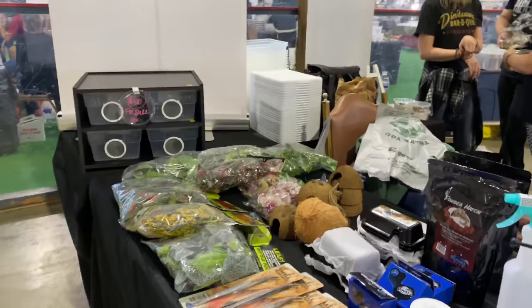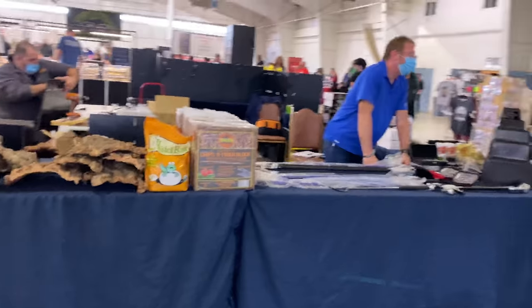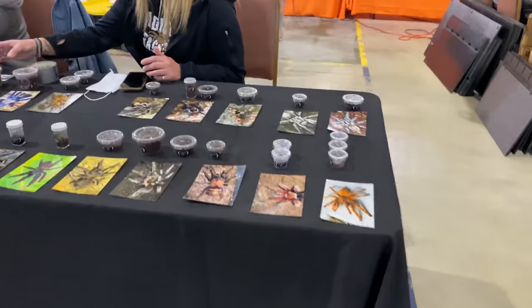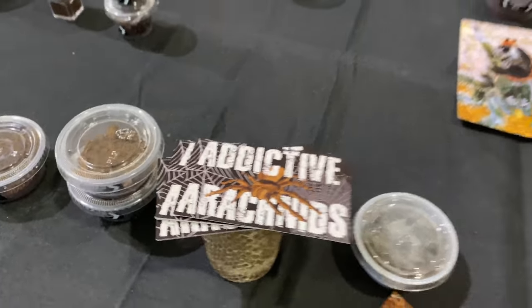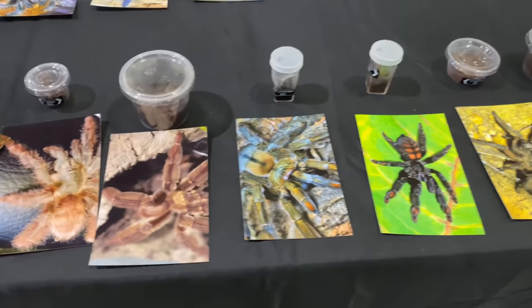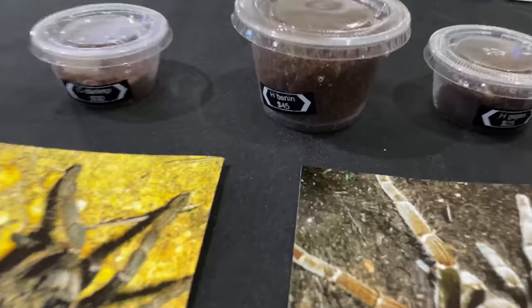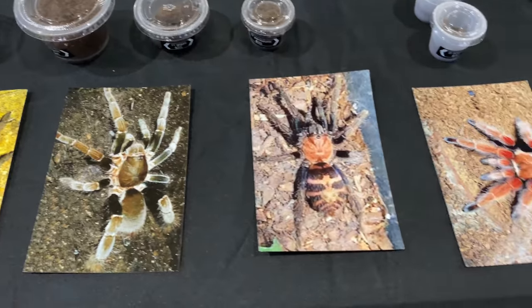They got a couple more little dry goods things there. Morph Menagerie. Oh, we got some dry goods. Looks like some hatch rights, some pork. Over here we got Addictive Arachnids. We got lots of spiders. Lots and lots of spiders and tiny little cups. You can see the pictures though, that's probably a little easier.